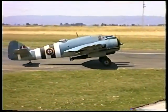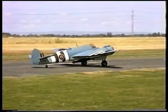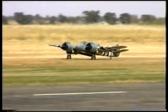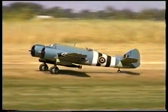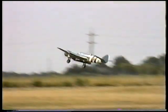Ken Safer taxiing out for his first flight of the day, Saturday. Okay, Ken is on the grass. Sato 300s. Bristol Bullfighters in the air. You can tell it's heavy.